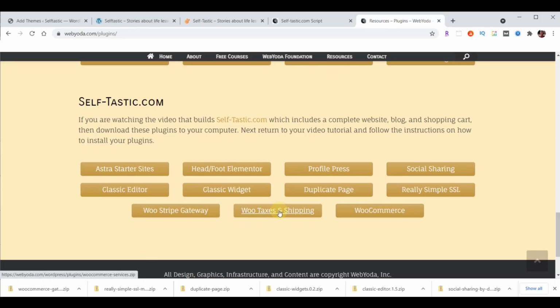And this gives you an automated way to do taxes and shipping in case you add a shopping cart to your website. And finally, we're going to download the WooCommerce plugin itself. And that's the plugin that allows us to add a free shopping cart to our website. So now all of those have been downloaded. I'll go ahead and close that.